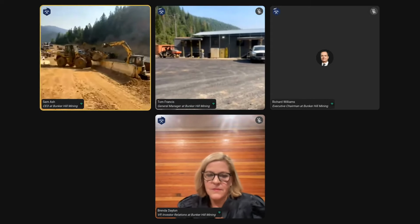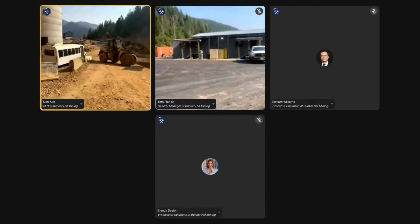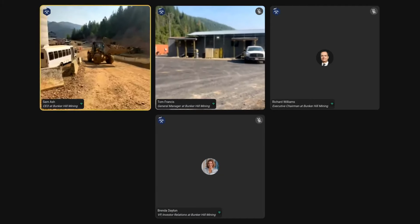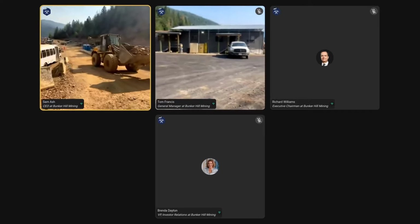And as we make our way down, we'll just wait for this loader to get out of the way. It is a very active work site at the moment. So as we work our way through, sound may be a little bit of a challenge, but we'll just wait for this loader to go by.